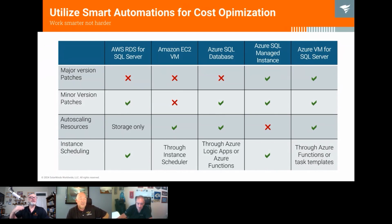If you're like me and you've had to do upgrades on hundreds of SQL Server instances throughout your organization, it was kind of a nightmare week that everybody knew we'd be working long hours to get those servers back up so our internal customers could use them. But these systems will take care of that for you. Most of the vendors provide not only minor patch capability, some of them give you major patching capability built right in. You don't have to worry about it anymore.